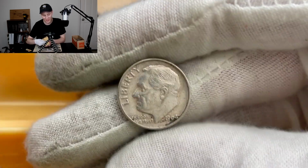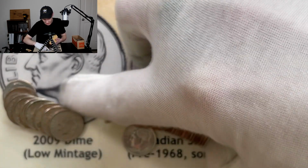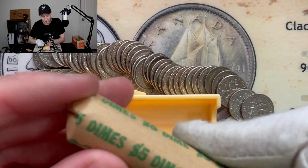We do have one silver dime. Very cool. All right. That actually gets me excited for the rest of these. I will look at these in just a second, but we do have one more roll to open up. So let's see if we're going to get back-to-back silvers here.